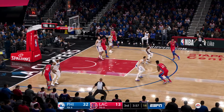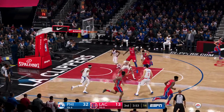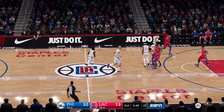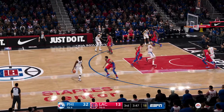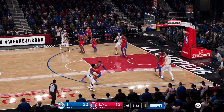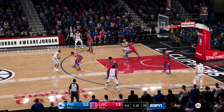Simmons to Butler. Has a look. Butler with a shot, no good. You know, Ed, everybody gives so much credit to the guy who contested the shot, but there's no way he's in that position without the communication of the backbone of the defense. When you have a guy back there who can block shots and tells you to apply more pressure, you know you're in a safe place.